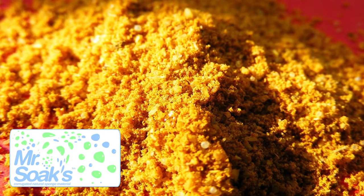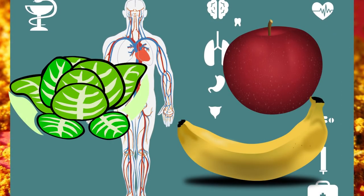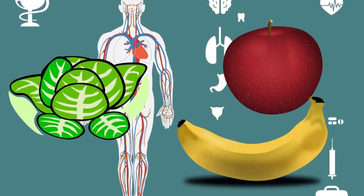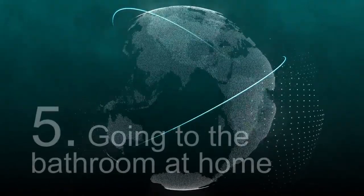The Mr. Soak's brand sponge dust passes right through your digestive tract, leaving you with only the finest nutrients and food parts. Eat everything you want, always forever? Bon appetit, anyone!